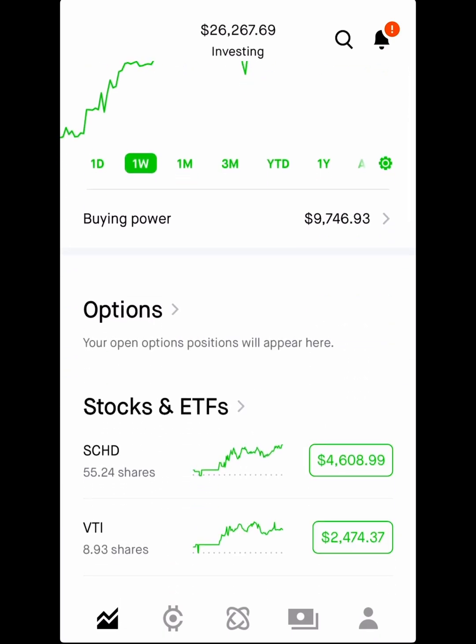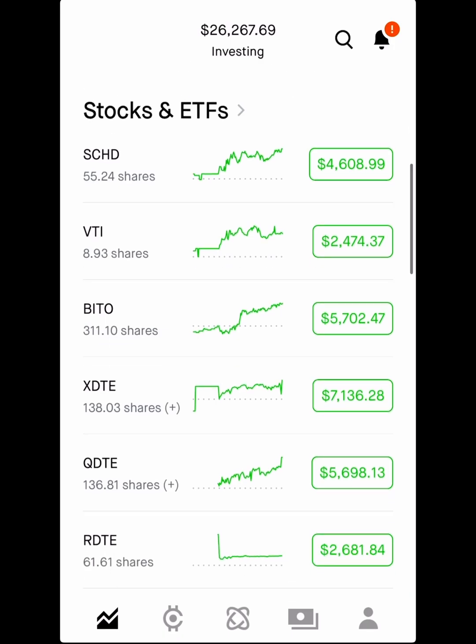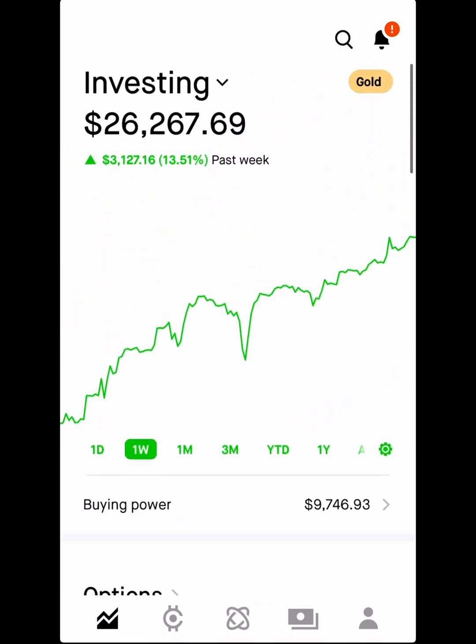You just saw in here what we are actually getting in terms of dividends and what our share counts are. So let's run the numbers. Let's see if we came out ahead, if we didn't come out ahead, if we should continue this journey, and if we should bring up the amount. But first things first, I do want to show you this.